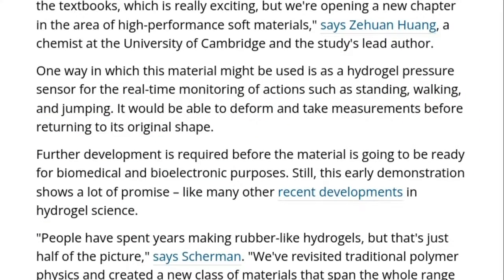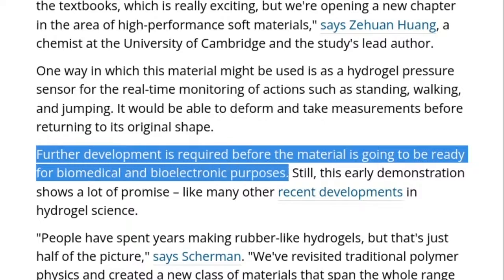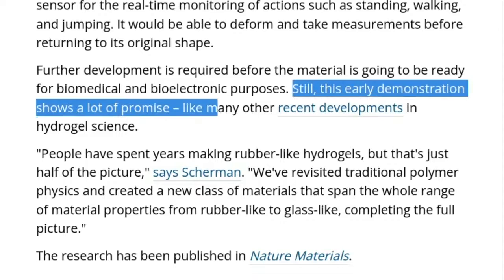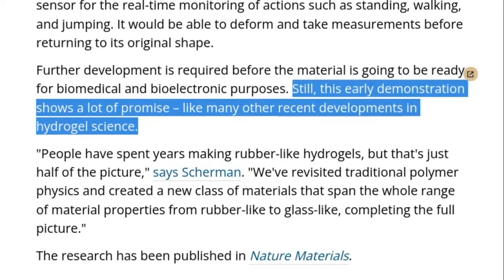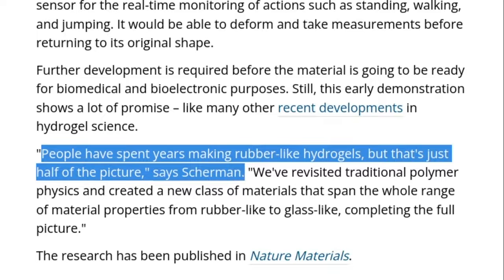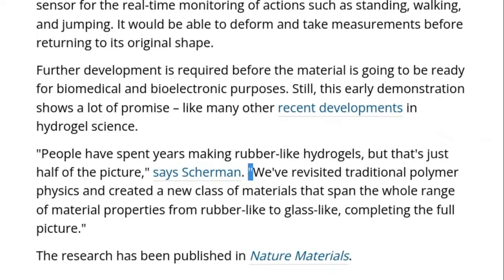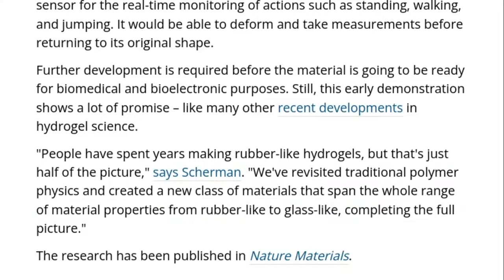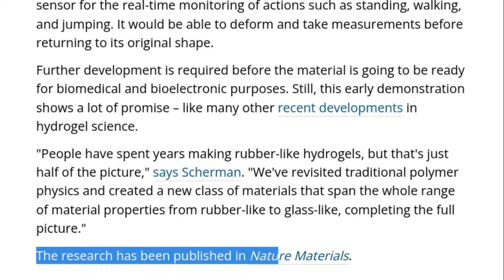Further development is required before the material is going to be ready for biomedical and bioelectronic purposes. Still, this early demonstration shows a lot of promise, like many other recent developments in hydrogel science. People have spent years making rubber-like hydrogels, but that's just half of the picture, says Sherman. We've revisited traditional polymer physics and created a new class of materials that span the whole range of material properties from rubber-like to glass-like, completing the full picture. The research has been published in Nature Materials.